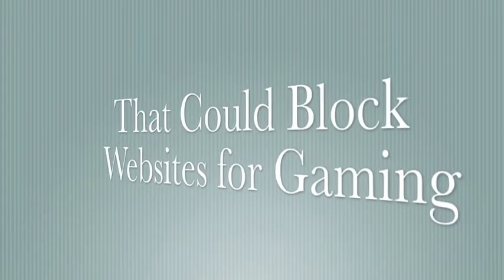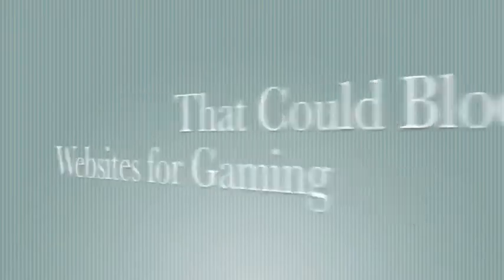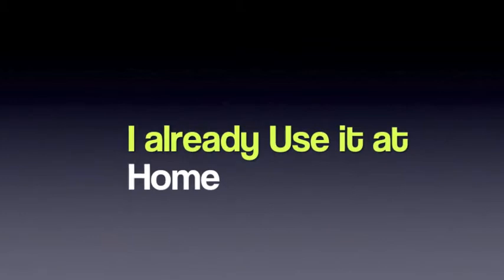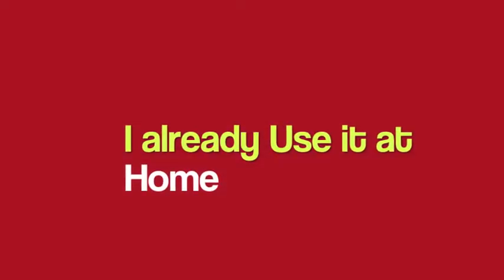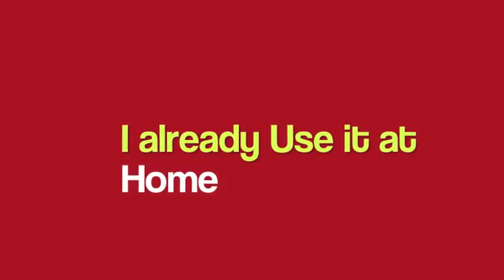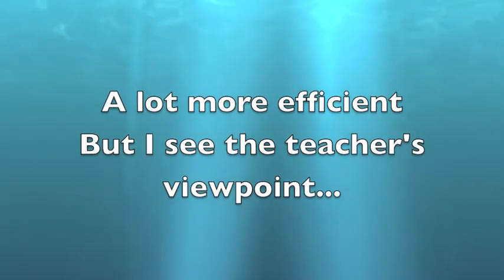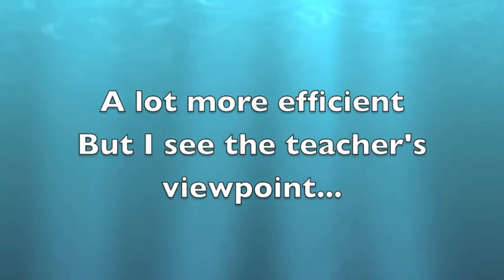And if you were allowed to use laptops and other technologies on a daily basis, do you think you and your classmates would learn more or learn, quote unquote, better, or do you think it really wouldn't help your learning? Well, personally, using lots of technology at home and knowing how to take advantage of the technology I'm given in school, I think it helps a lot. It's a lot more efficient. I learn a lot more. It's easier to research. But I do see the teachers' viewpoints that there's a lot of kids that would be playing games instead of doing work, and it would just kind of set them back further.